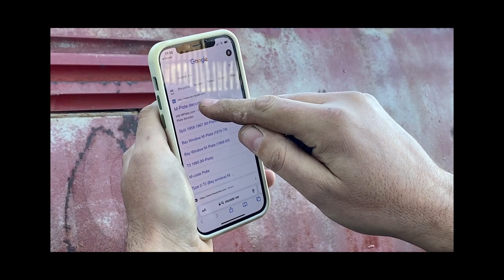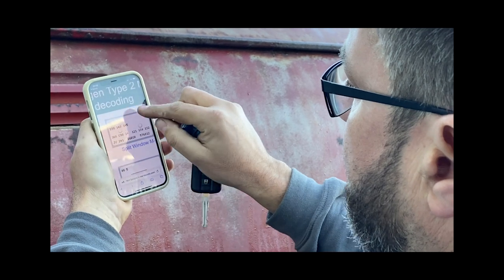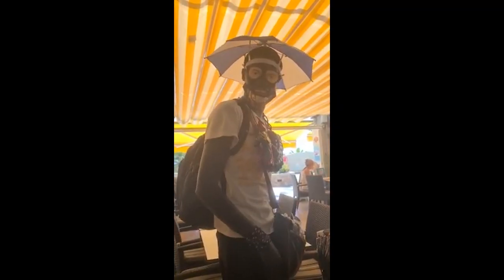Here's the link to that. It's the M plate decoder, VW-mplate.com. Find your van, bang in the details, and it outputs it. Very good, very nice. Very handy little tool.